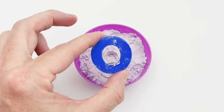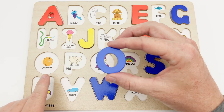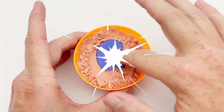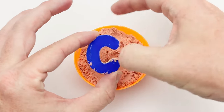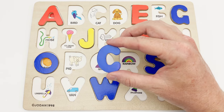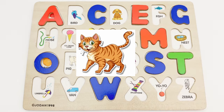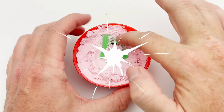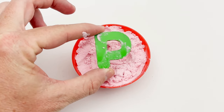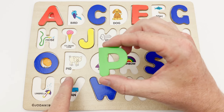O. Blue O. O goes over here. O is for orange. C. Blue C. The blue C goes right here. C is for cat. P, green P. The green P goes right here next to the O. P is for pig.